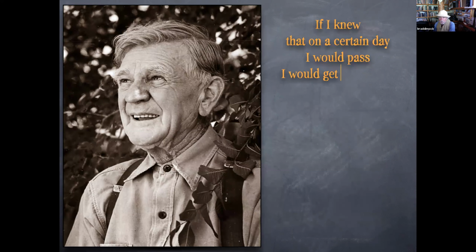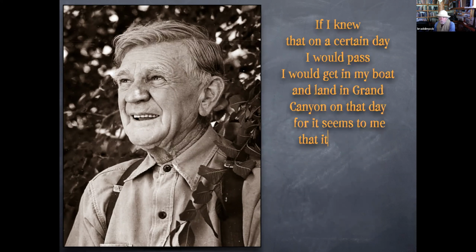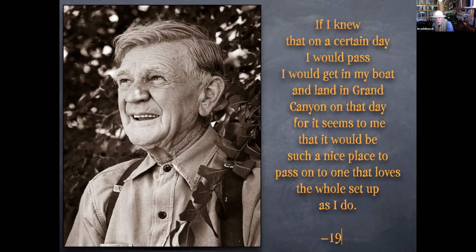And there's this great quote that he had. "If I knew that on a certain day I would pass, I would get in my boat and land in Grand Canyon on that day, for it seems to me that it would be such a nice place to pass on to one that loves the whole setup as I do." And he said that 2 years before he died, which is quite remarkable because that's exactly what he did.